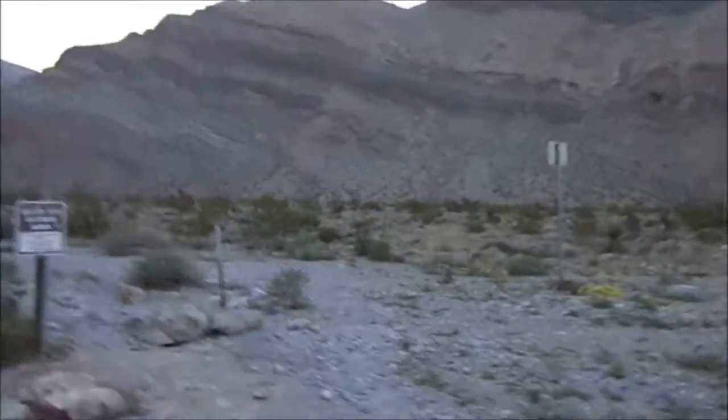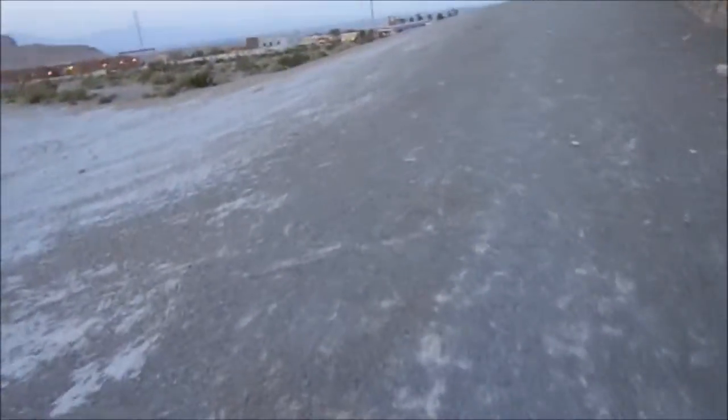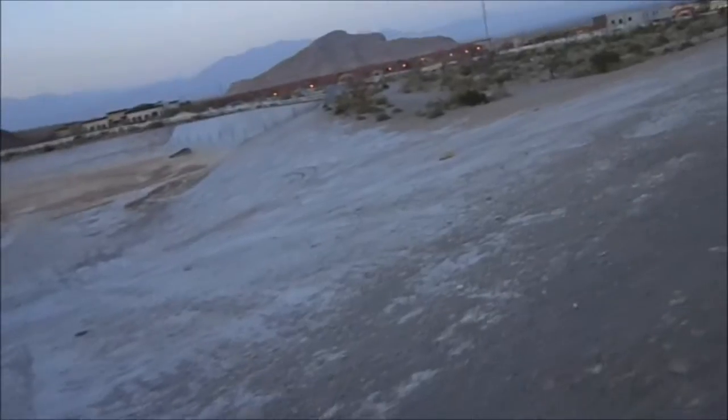There's just a lot of it happens on the dry washes like this. I'm sure a lot of that flood water comes down here, and drains in here. Which probably goes back to Lake Mead, which is the city's water supply. And I got pebbles on my shoes.